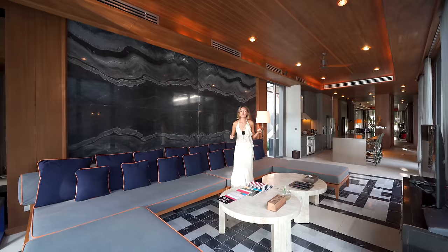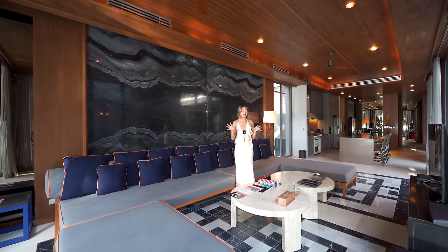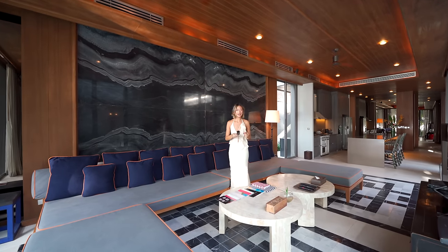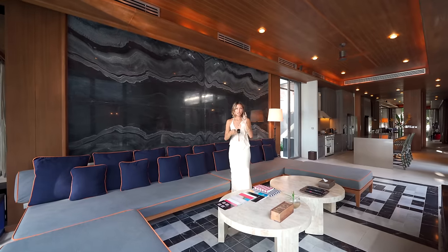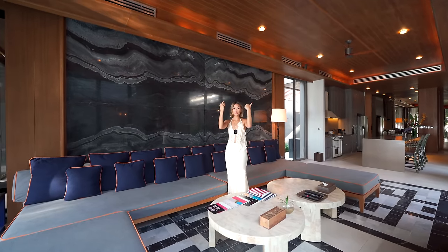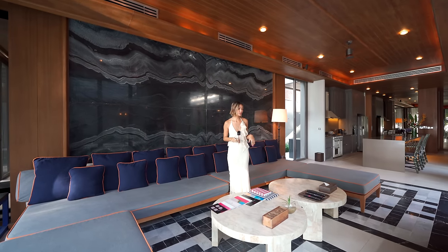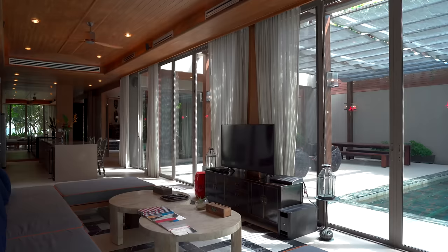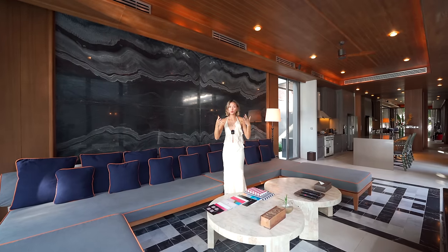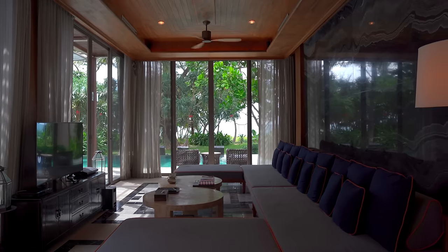Also, as I mentioned in the intro, there are only two villas left. The second villa is exactly like this, furnished the same way, but what's different is that they've switched the colors. So the floors are dark and the ceilings and the roof are white. So it's a different contrast. Now back to this living room space, you have sliding doors that open up all the way into your pool deck. You can also see the gorgeous view and the beach right there.